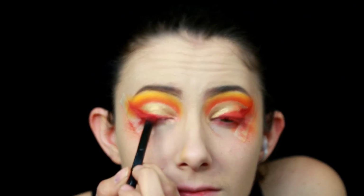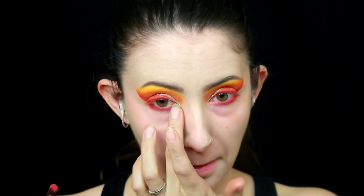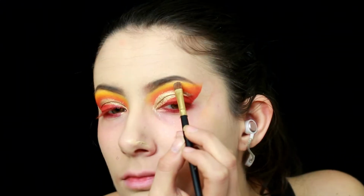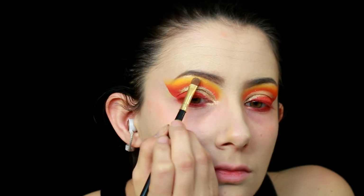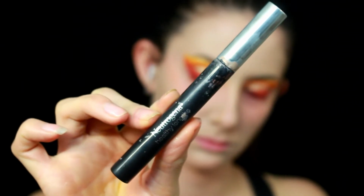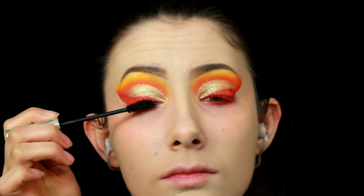I will also be extending the red shade to the bottom lashes as well, using a little bit of gold to highlight underneath the eyebrows. For the eyelashes, I'll be using the Neutrogena Healthy Lengths Mascara, and I'll be topping this with false lashes later on.